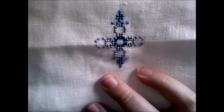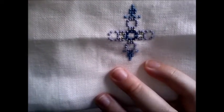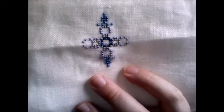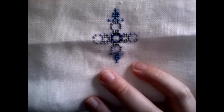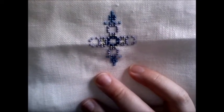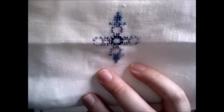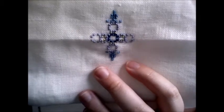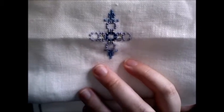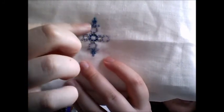I'm really enjoying stitching this. I like the symmetry. I like picking parts, doing it on one side and then doing it on the other, and seeing it grow like that. I wasn't sure I'd like the symmetry, but I really do. There's something that satisfies me about doing the same thing twice and making it match up perfectly. So there's that. It's symmetrical horizontally and it's symmetrical vertically.